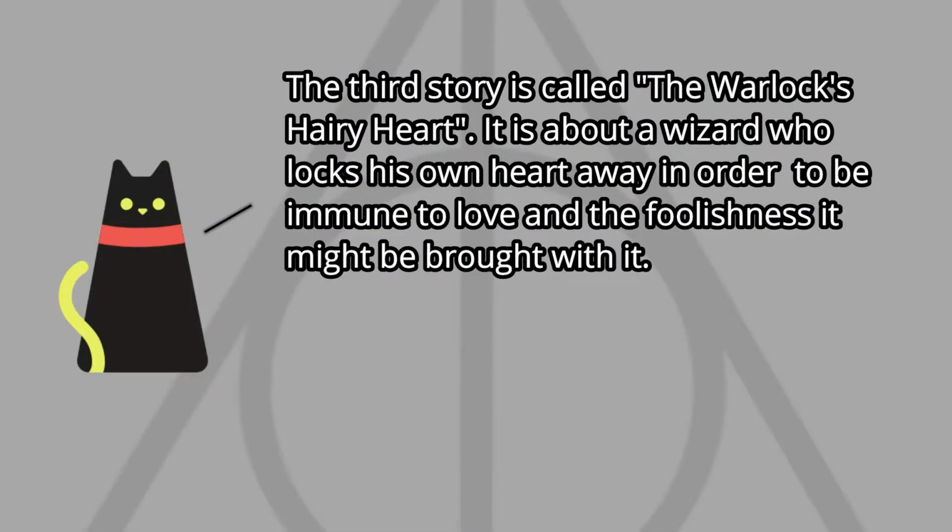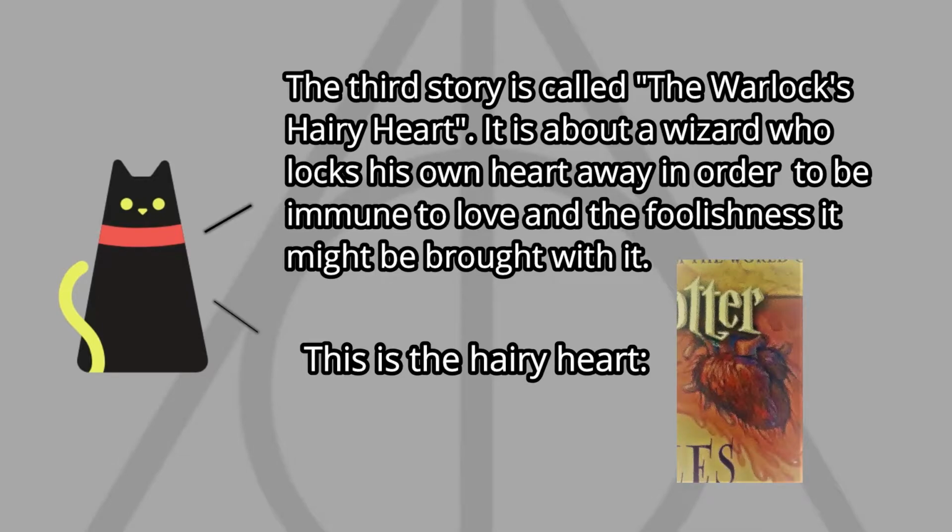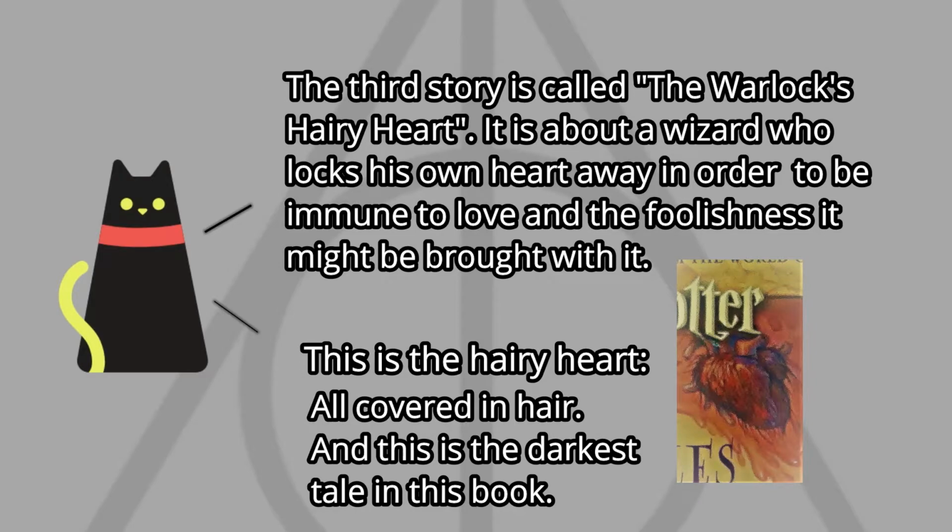The third story is called The Warlocks' Hairy Heart. It is about a wizard who locks his own heart away in order to be immune to love and the foolishness it might bring with it. This is the hairy heart, all covered in hair. And this is the darkest tale in this book.